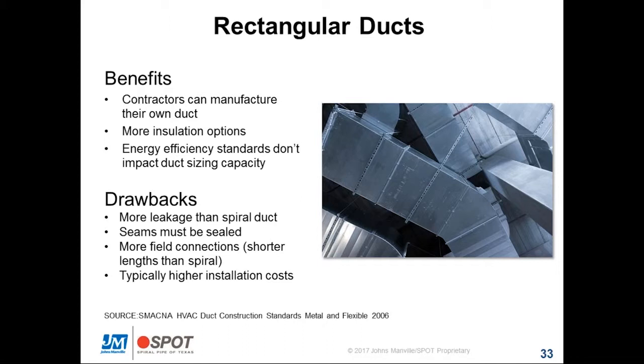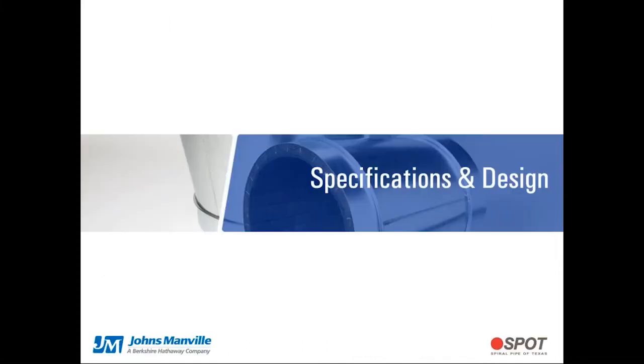Typically, it's a higher installation cost for the rectangular duct for that particular issue right there. And the fact that you're making more field joints, it's taking your field installers a whole lot longer to put it in. All right, specifications and designs. Go through some of the things that we see daily here.